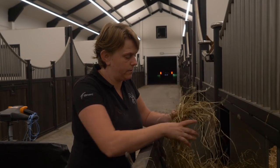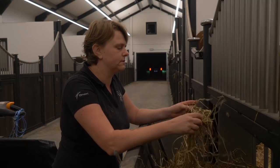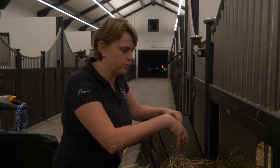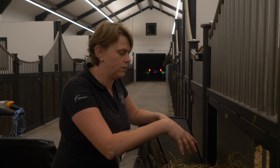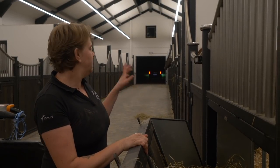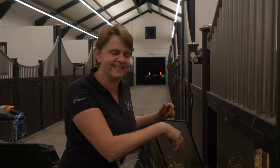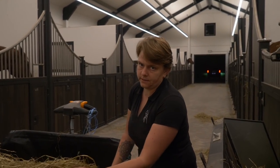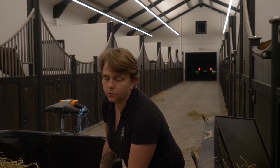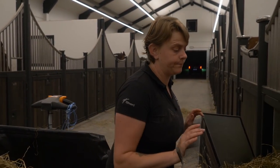So this is hay from our own fields, Rob's fields, not ours. So this is very good, but it's kind of strong. So we have three horses at the back that are getting a little bit fat, if I can say. So they need poor hay. And that's what Gert is now getting for them in a wheelbarrow, so that they lose some weight.